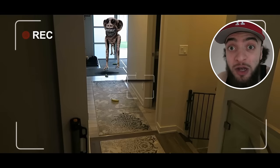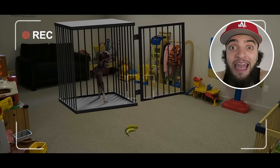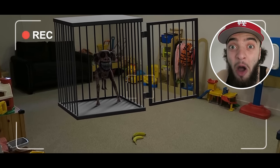He literally just opened my door. He's looking at the bananas in the hallway now. He went inside of the cage. We just trapped the Zoonomaly monkey inside of the cage.